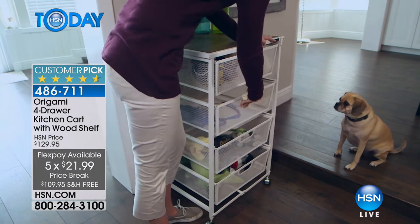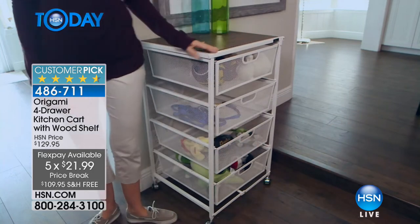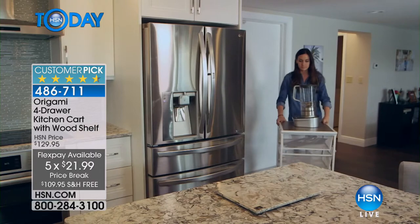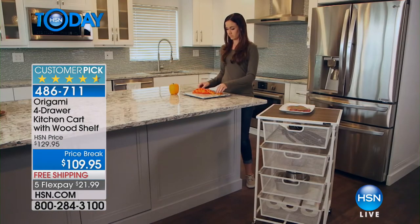We have 1,100. Now I have about 1,000 to go around for everybody. 400 people already picked it up, so I had 1,400 to start on the visit. If you don't get this, you're crazy, because I'm telling you, you can utilize this in so many ways. You can use it, obviously, in the kitchen for your prep area.